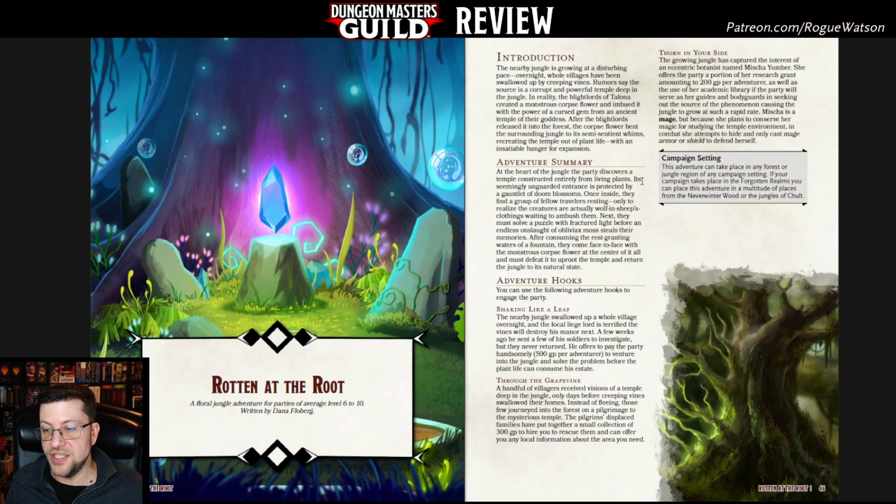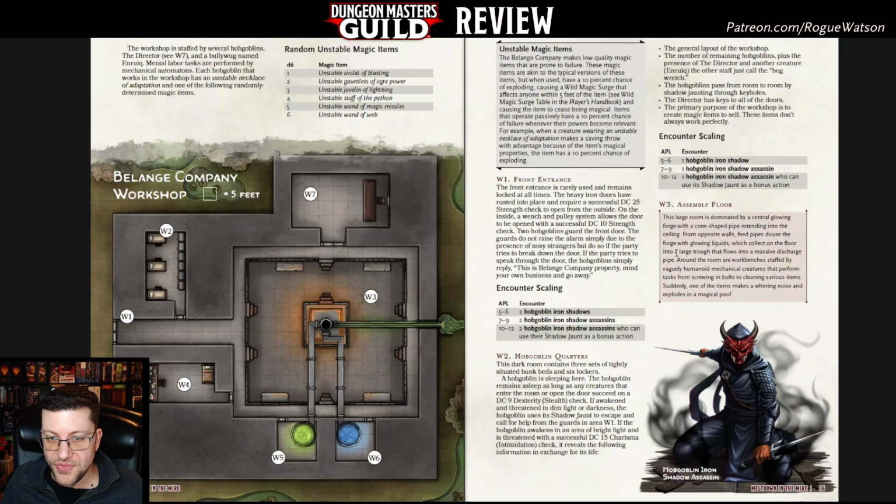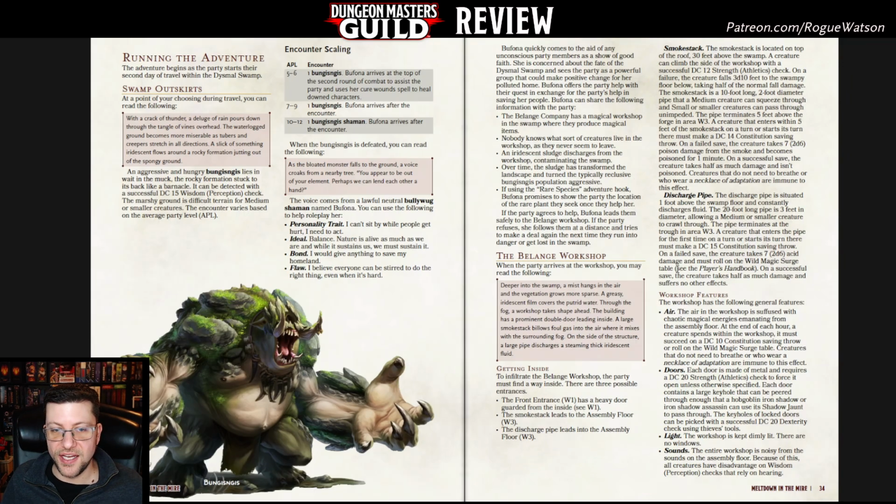So I've come to expect this from this design team. It's very well produced, well organized in terms of adventure summary, and then here's all the different hooks that can get your players to this particular location, and then the encounter scaling is just a phenomenal test in how to use those monsters while still having them be for such a wide level range.